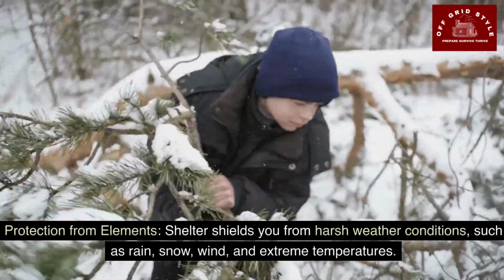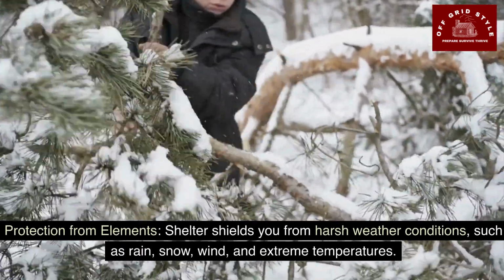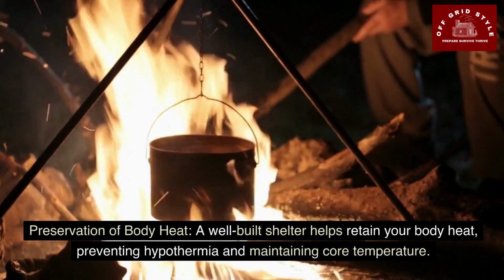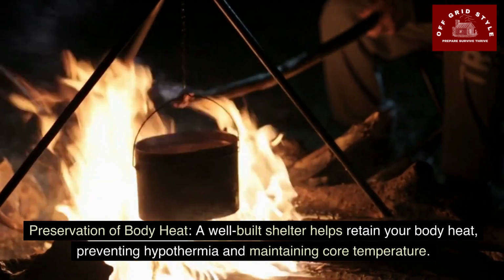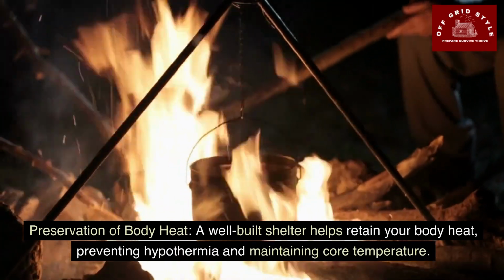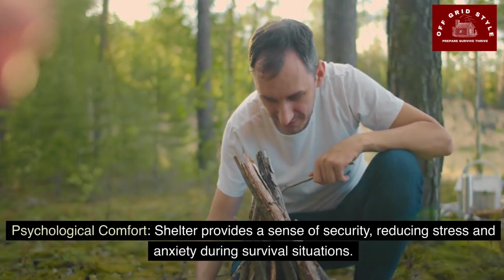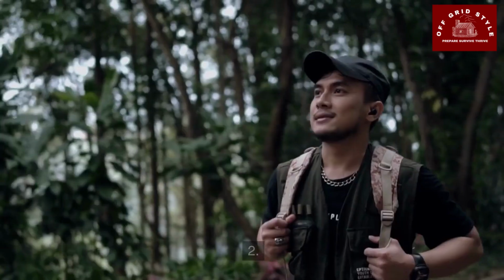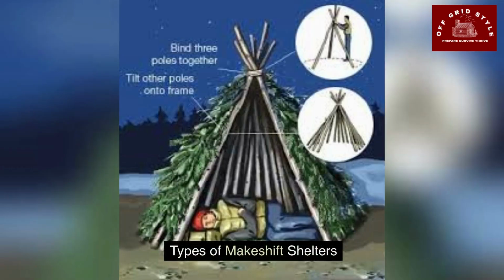Shelters will shield you from harsh weather conditions, such as rain, snow, wind, and extreme temperatures. A shelter will help with preservation of body heat. A well-built one will help retain your body heat, preventing hypothermia and maintaining your core temperature. Shelter also provides a sense of security, reducing stress and anxiety during survival or SHTF situations. And next, we will explore some common types of makeshift shelters.